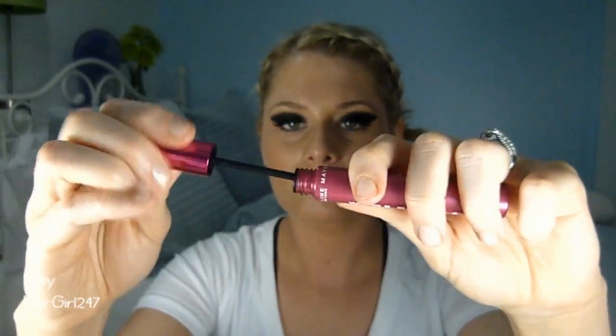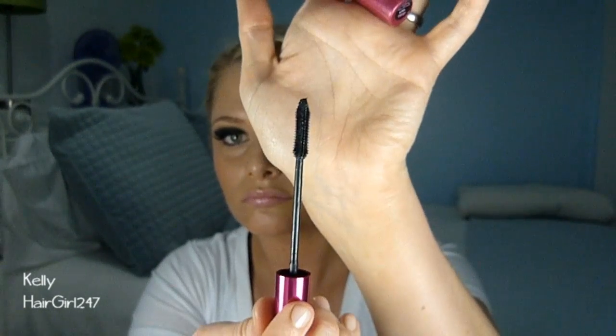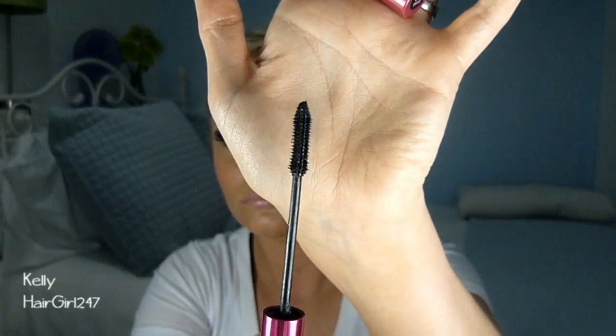And of course I use my Define a Lash Volume Mascara, which I've been using forever, and I actually bought a few extra ones just in case they got discontinued, because I had one that I really liked that got discontinued, and it really frustrates me because I have very fine lashes and I don't like using mascara with a really big brush, and this one doesn't have a really big brush, which I really like about it. It's actually a rubber applicator, so it really helps to get in the crevices of your fine lashes and all that good stuff.